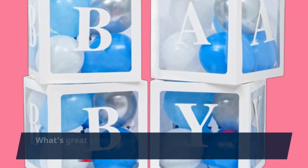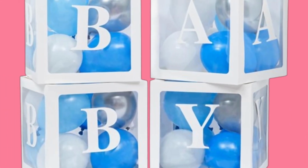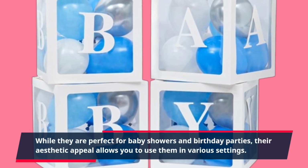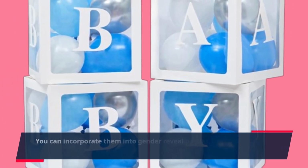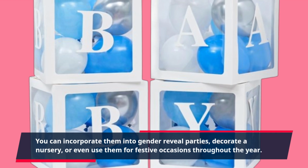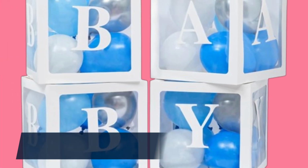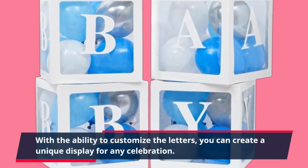What's great about the RUBFAC baby boxes is their versatility. While they are perfect for baby showers and birthday parties, their aesthetic appeal allows you to use them in various settings. You can incorporate them into gender reveal parties, decorate a nursery, or even use them for festive occasions throughout the year. With the ability to customize the letters, you can create a unique display for any celebration.